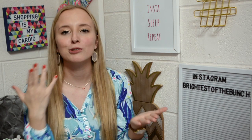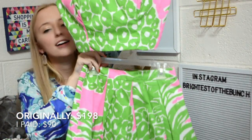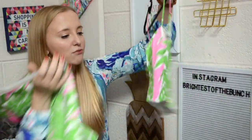So this last piece I didn't actually get in the after party sale, but I did find it on Poshmark for around 50% off. It's something that I've been eyeing for a really long time. I tried it on way back in 2016 and fell in love with it, and I asked you guys on my Instagram to pick between two different two-piece sets, and this is the one that y'all liked the most also. So it is just the flamenco two-piece set. It is the little bra top and then the skirt. I'm so excited to have this. I've wanted this for a long time.